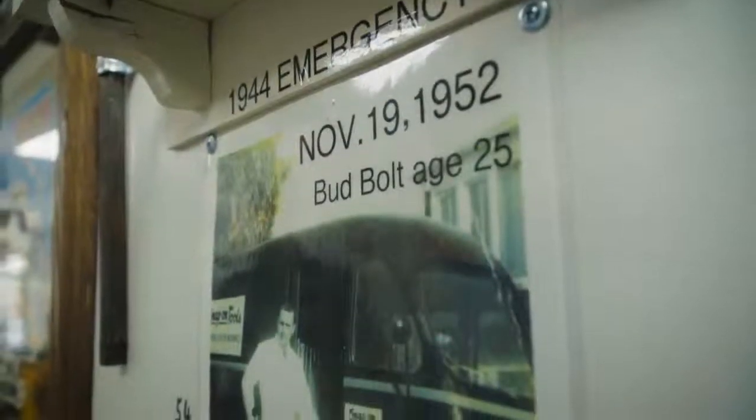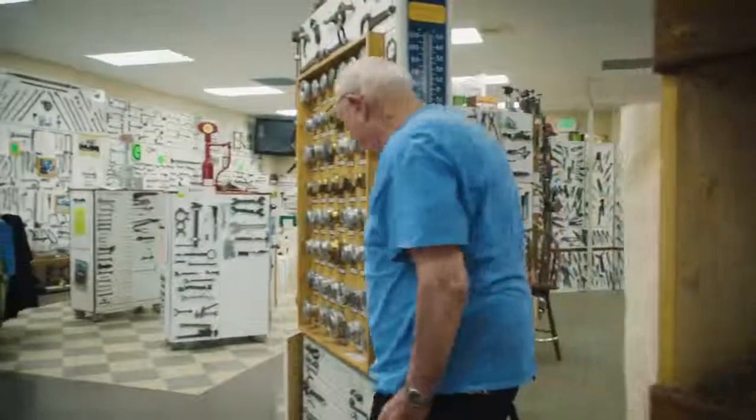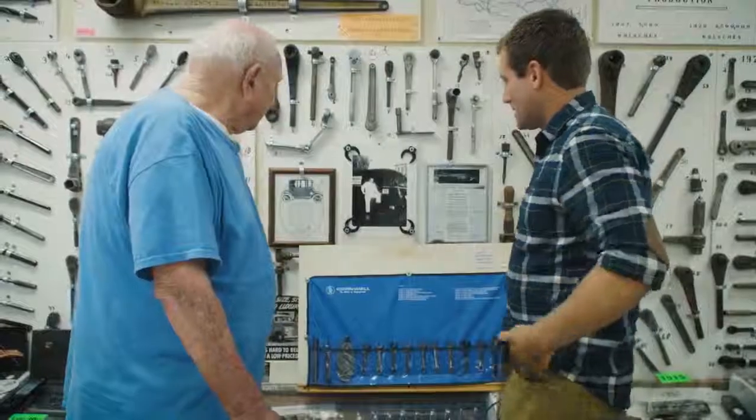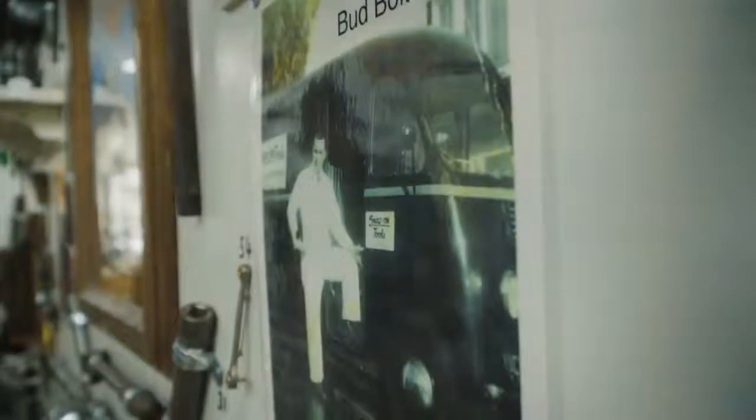That's Carl Bolt's, and he's been around tools for a long time. Went in the tool business in 1952, November the 19th. Carl wasn't the first tool salesman, but he was the first successful tool salesman for the Snap-on Tool Company. If I can brag a little bit, yeah. Would you mind? I'll let you. Out of 1,000 dealers, I was the number one.